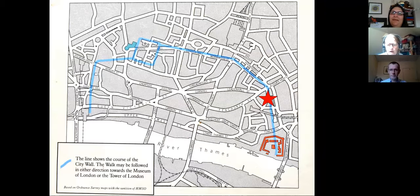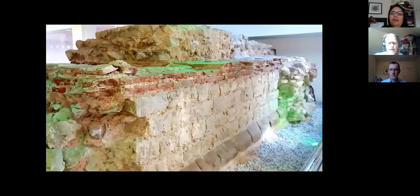Right, so we've moved up from the tower, and we're now at one of the first bends in the wall. It's not entirely straight, it does encircle Roman London. And we start getting some more eccentric survivals. This is known as the America Square stretch of wall. And a nice thing that you can see here, we're looking at the outside of the wall. So we were standing outside London.